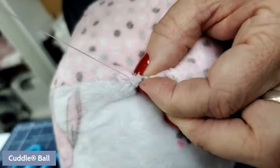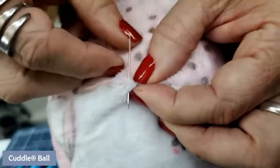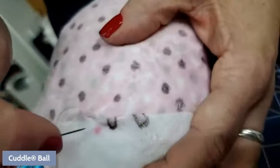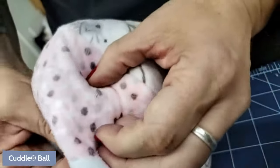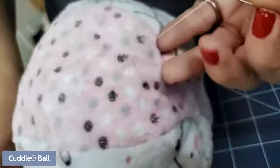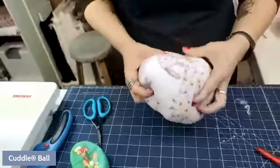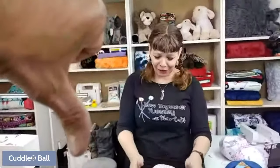Knot it. Do that a couple of times, and I try to just go through both sides there, and then knot it. And then what I'm going to do is I'm going to come in here and I'm going to stab it out another spot, clip that thread, and then give it a little pull. So now that big tail is stuck in there somewhere. I'm not going to accidentally cut my knot, which I've definitely done before, where I've cut the knot and then I had to resew the whole thing. So if you're like me, it's really not fun. Not fun at all. Okay.